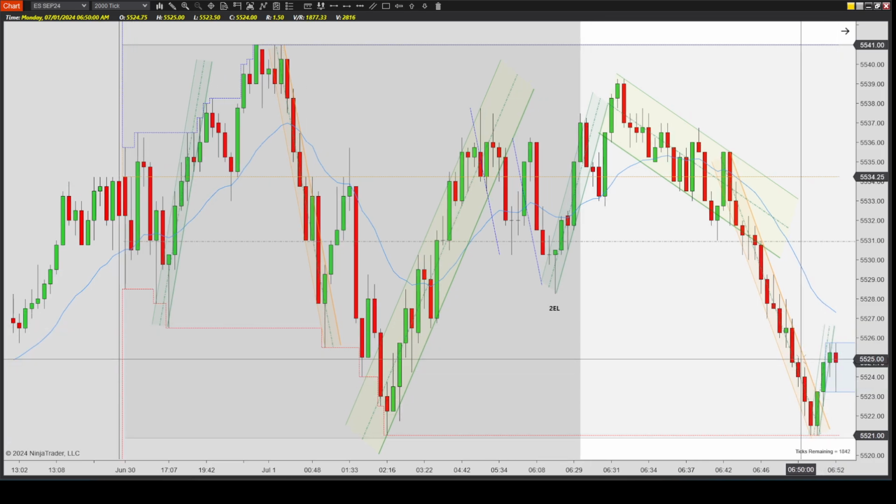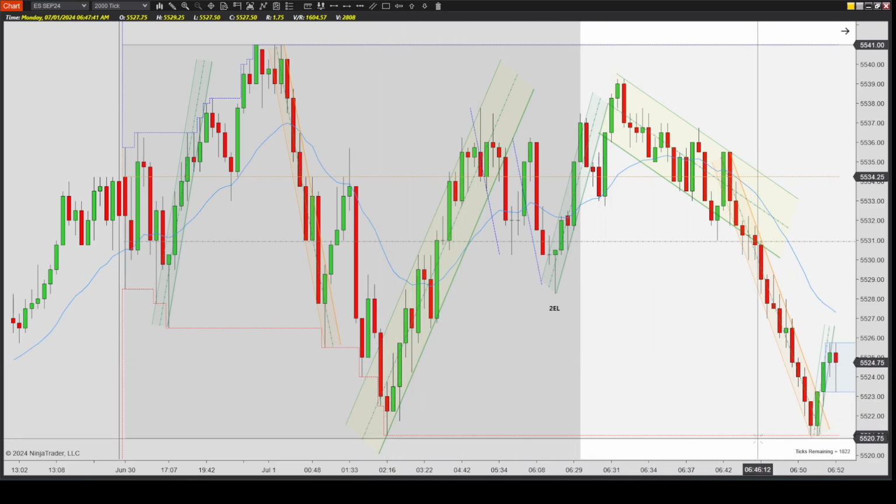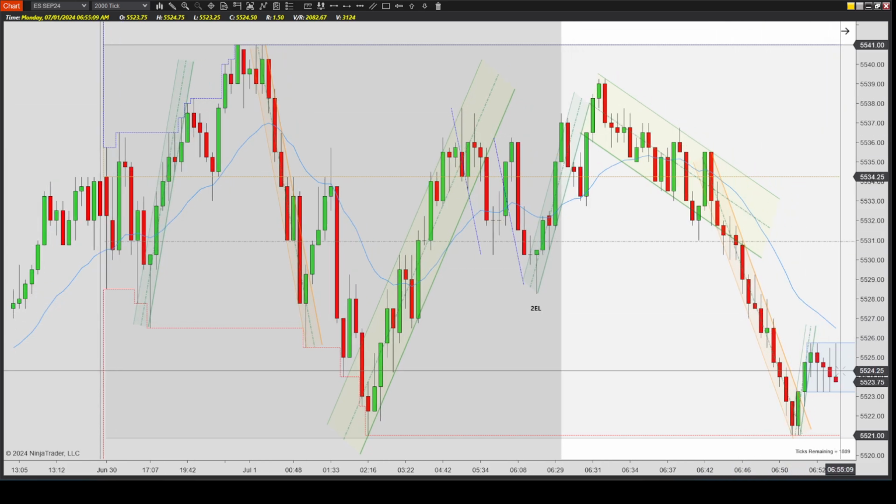So the first break of this orange down channel, I'm expecting a test of this low, but I also kept in mind that it made a double bottom off the pre-market low. So even though it broke, it may come back down here, or it may start acting like a range and start moving back up. So you do have a first entry short.